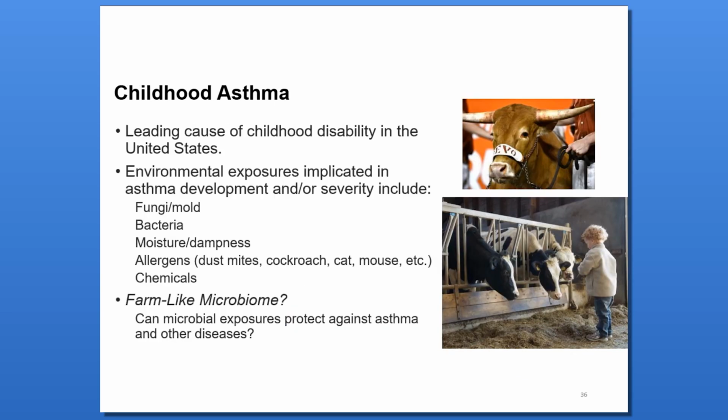The other motivation, of course, is what you have been discussing already, which is childhood asthma. It's the leading cause of childhood disability in the U.S. There have been a lot of environmental exposures associated with either the development of asthma or the severity of asthma. These include, of course, mold, bacteria, moisture, and a whole range of allergens, as well as certain classes of chemicals.